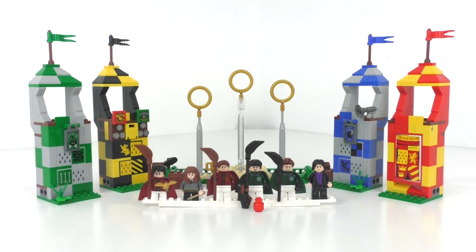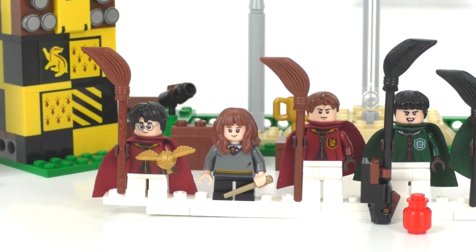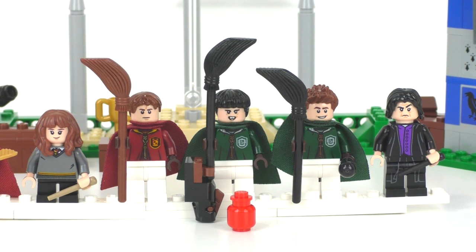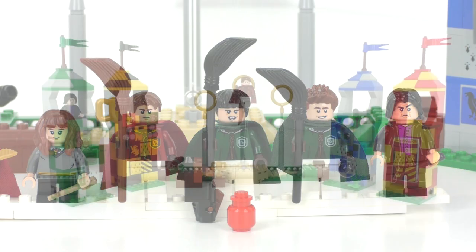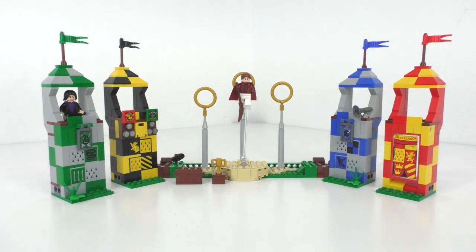Taking a look at our next set, we have set number 75956, Quidditch Match. This set includes minifigures of Harry Potter, Hermione Granger, Oliver Wood, Marcus Flint, Lucien Ball, and Professor Severus Snape. One thing to note about this set is that it is pretty play feature orientated. There is a lot that include the minifigures in order to make the play features work to their most satisfactory.